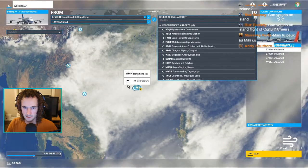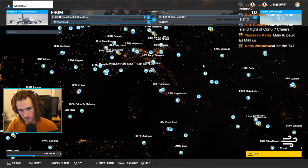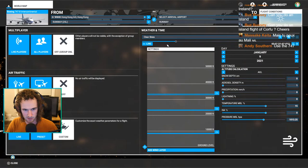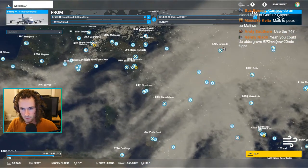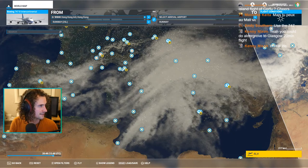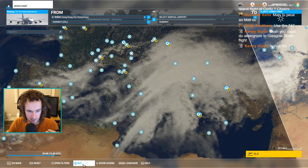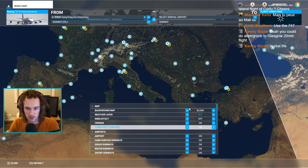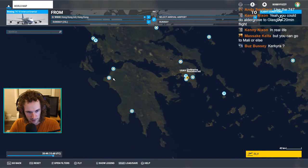Okay, I guess the airport's not called Corfu. So hard to see in the night over here. I'm just going to have to work this out. Yeah, Corfu is a Greek island. I thought it was. Weather layer off. Okay, let me see if I can find Greece here. I totally forgot where it is. Down here. Quite a long flight actually, so it might not be the best one to do.